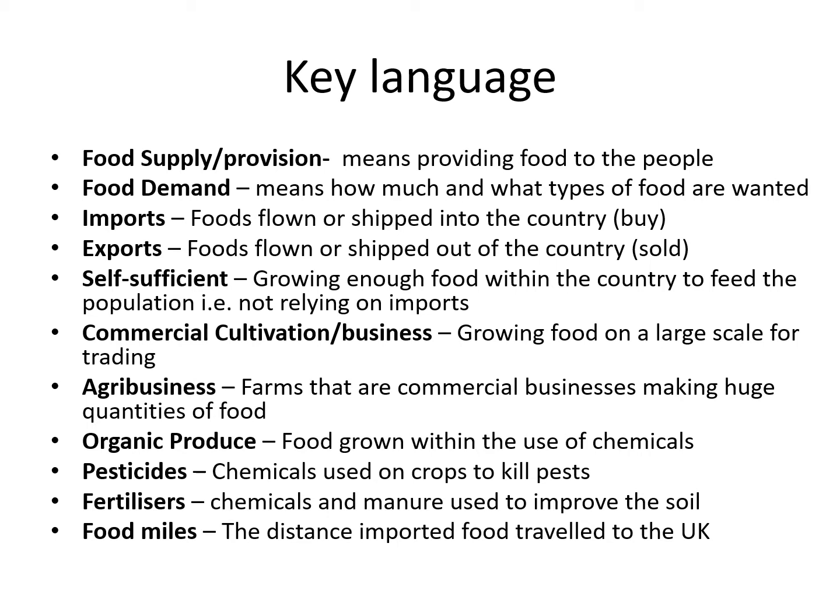Organic produce is food grown without the use of chemicals, which we mentioned earlier. Pesticides are chemicals which we put onto crops to kill the pests so that we get a better harvest. Fertilizers are chemicals or manure which is used to improve the soil so we get a better harvest. And food miles is the distance imported food travelled into the UK has come.